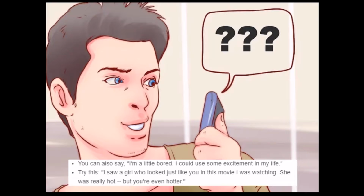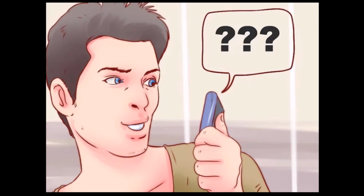Or try this. I saw a girl who looked just like you in this movie I was watching. She was really hot, but you're even hotter. That's a good save there. Yeah, just tell her other girls are also attractive, but that she's more attractive, and then she'll be like, oh, now I need to send you... I don't understand how this works.